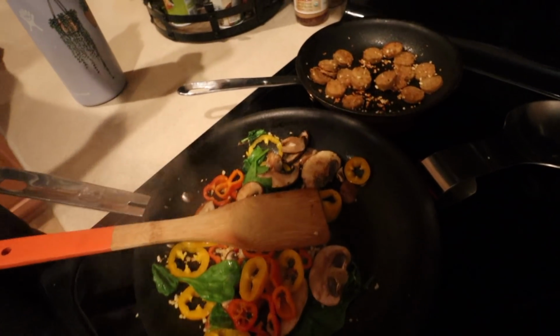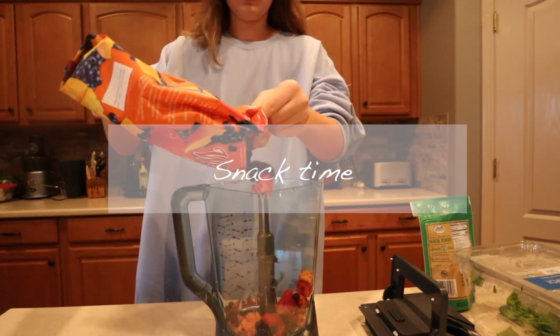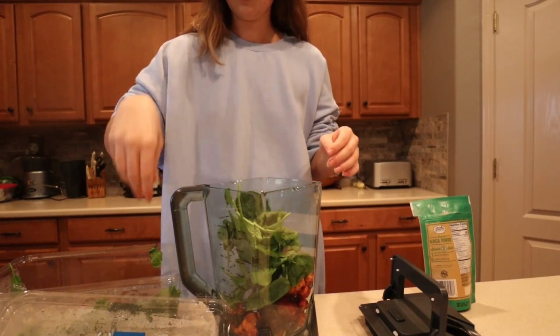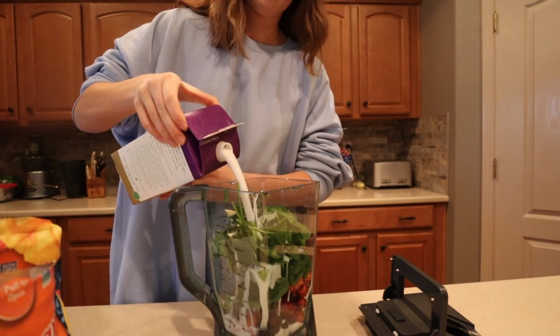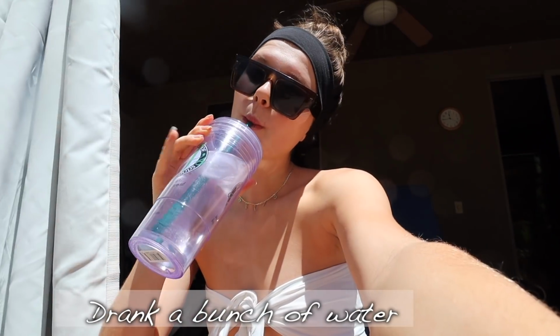After our little morning exercise bike ride, we made omelets with veggie sausage and veggies with egg whites, and then I made a smoothie for a snack with spinach and berries and coconut milk. So good. It's kind of a weird color, but I promise it's good. Then I laid out and just drank a bunch of water.